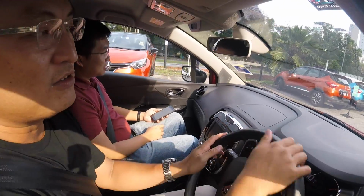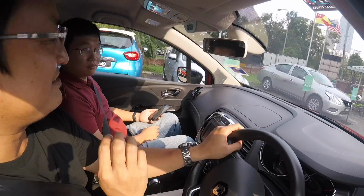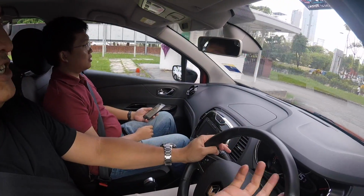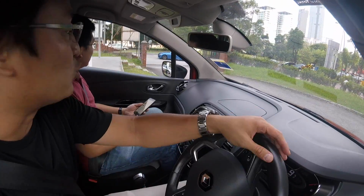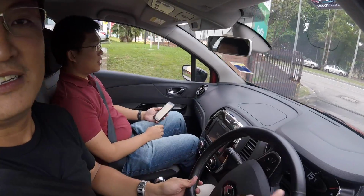We're in the Renault Captur. You have to make it pretty obvious that you don't want to pronounce the E, right? Yeah, Captur. I just call it Captur, which is not correct. It's supposed to be Capture. Yep.